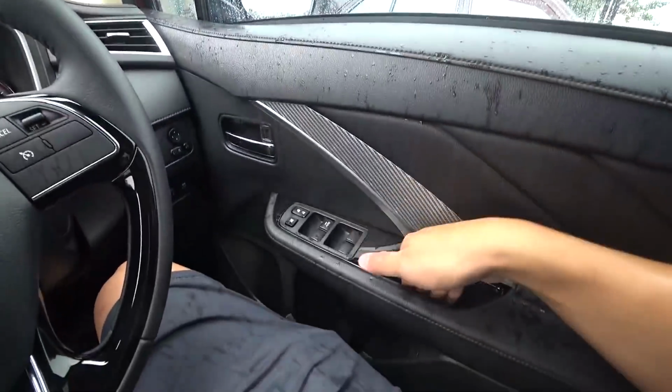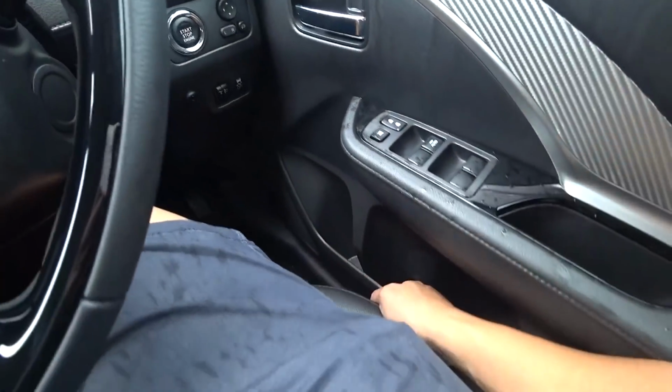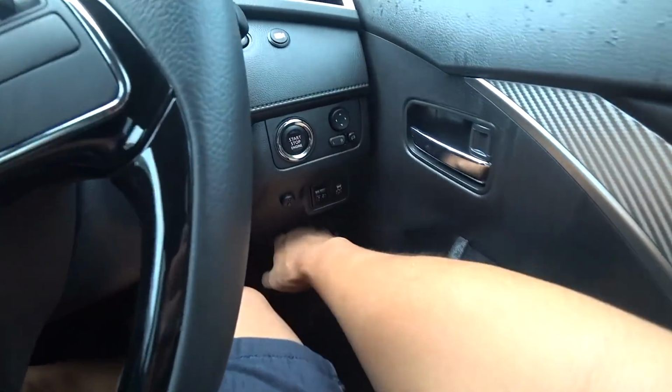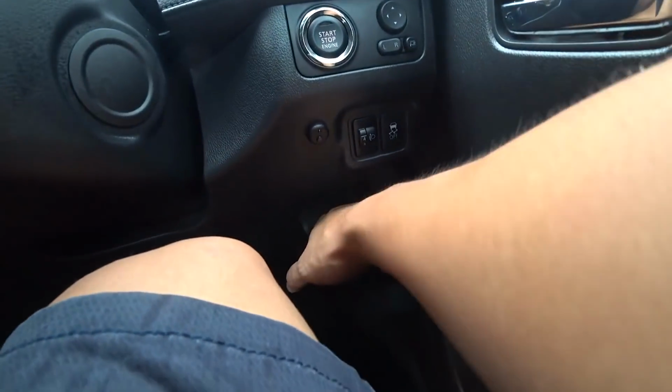Here it doesn't pass through, so you can put your smart tag. Down here you can put bottles and some other stuff so they won't move around. And is this a fuse? Oh, it's not a fuse. You can put some other items over here. You can put a little carpet here and put some coins there.